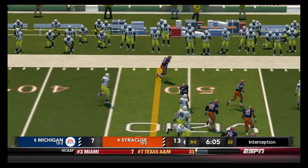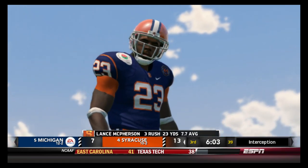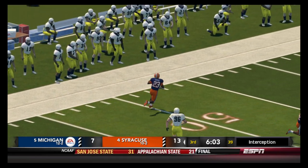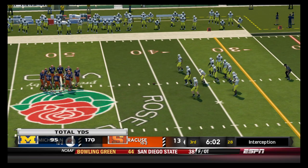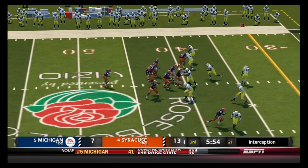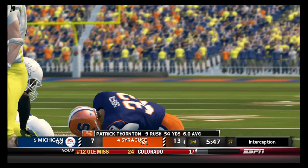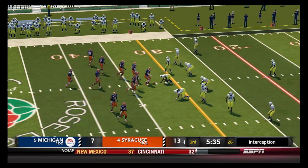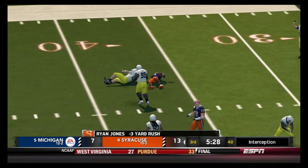He laterals the ball. He might have a chance. Gains his way to the 40-yard line. From the 40-yard line, first down. Goes at the 32. That makes it second and 2. I'm here all day. He's taken down around the 35-yard line.